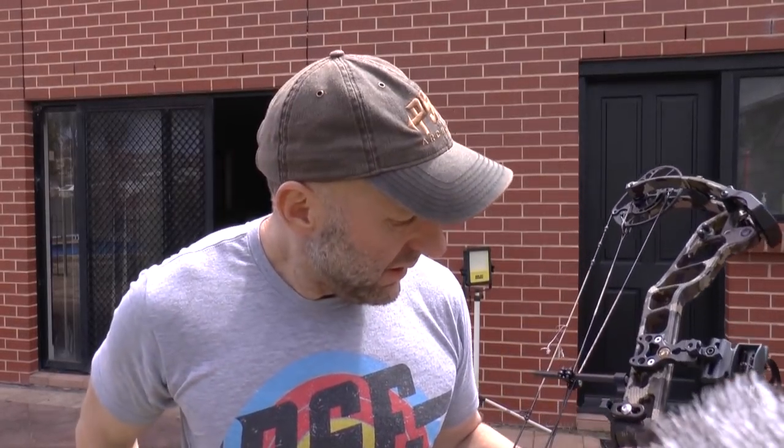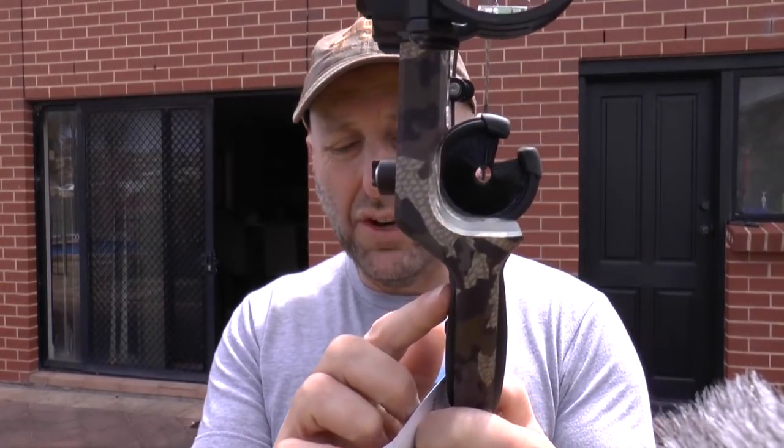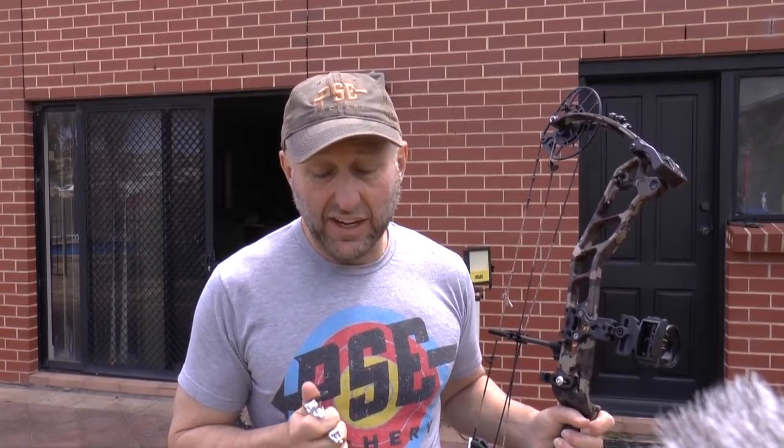Okay, so with that, PSE's fitted a plastic grip. It's a rubber grip. You can take the grip off, and then it's like any other PSE's been, a metal grip underneath. Now I'm going to say people have preferred the rubber grip. I've had this bow in my shop now for a week. A number of people have tested it, and I've actually made some sales of it. I let everyone shoot whatever bow they want in the shop.